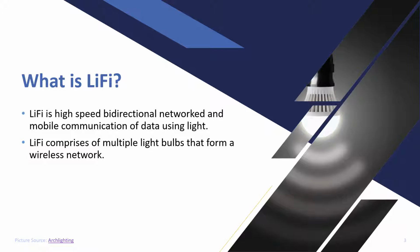So, what is Li-Fi? Li-Fi stands for light fidelity. It is a mobile wireless technology that uses light to transmit high-speed bidirectional data. It is a visible light communication system, and it basically comprises multiple light bulbs that form a wireless network. It uses common household LED light bulbs to enable data transfer, boasting speeds up to 224 gigabits per second. Now, Li-Fi and Wi-Fi are similar as they transmit data electromagnetically. However, Wi-Fi with W uses radio waves, while Li-Fi runs on visible light waves.